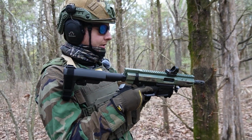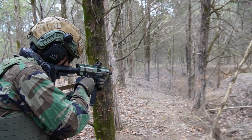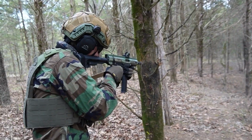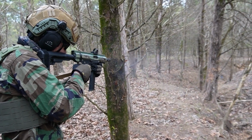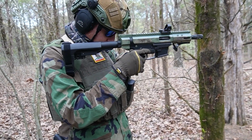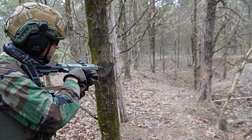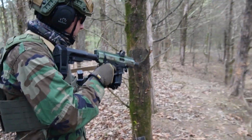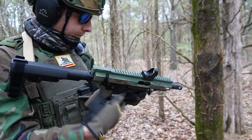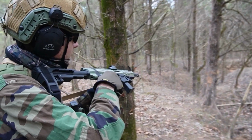I really think the ejector needs to be adjusted, so maybe we'll try that next time. This is the Pro Mag. Steel cased ammo too, by the way. That one ran fine. Glock 17 Gen 5 factory mag. Another stovepipe. Dude.